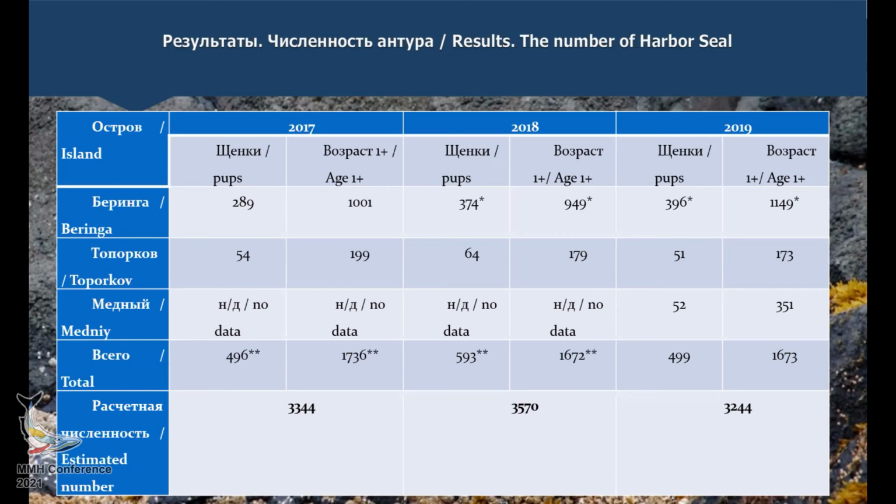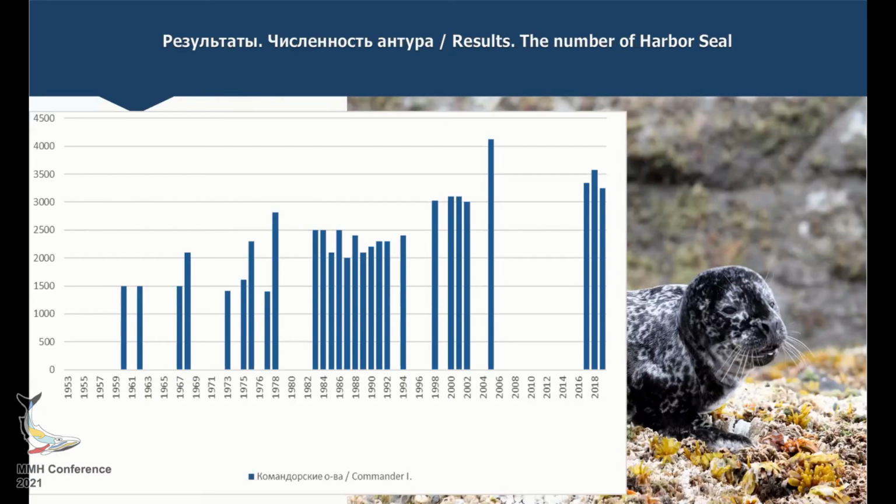And we can compare it with other rookeries as well. These are our estimates of the harbor seal on the Commander Islands. This is the lowest line. So we see that from 3,300 it moved to 3,200. One minute left. Thank you very much. Okay, so historic dynamics. We see that this has been quite stable.